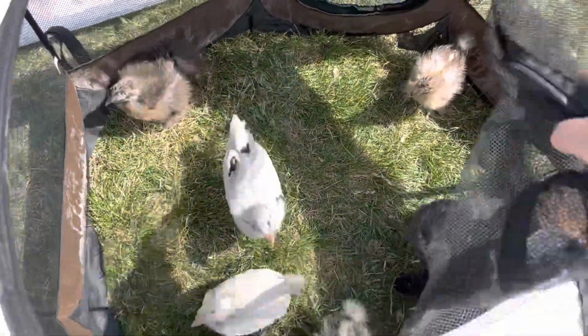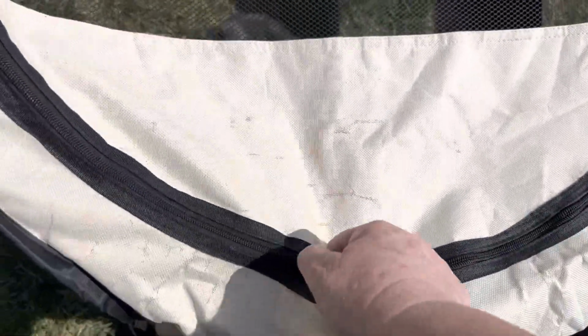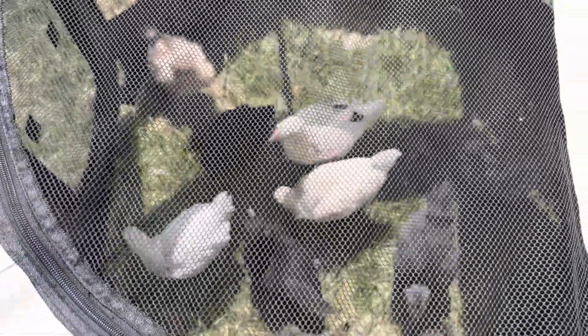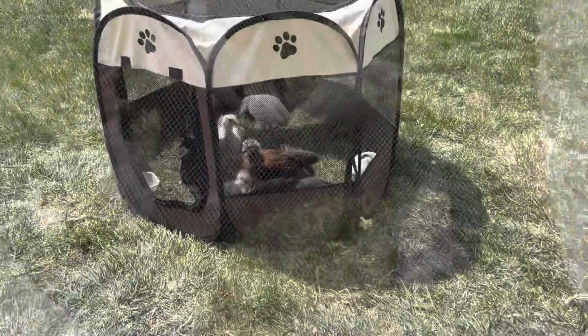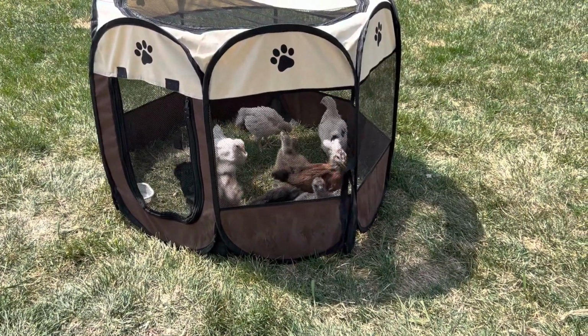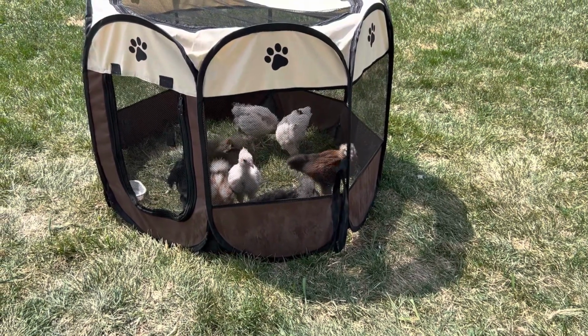Oh, let me try to zip this up. There we go, girls. There he is going. You got a little bit of shade in there, too. I'll just sit outside for a little bit with them. Hey, chick, chick, chick, chick. How's my girls? Your girls having fun outside?